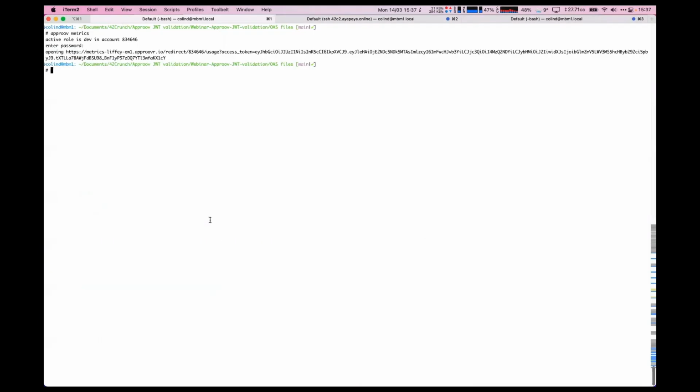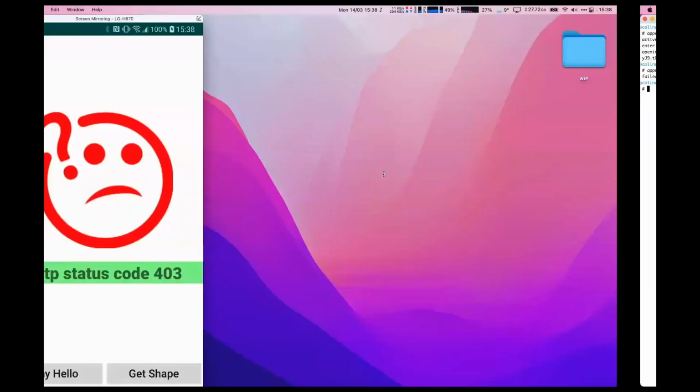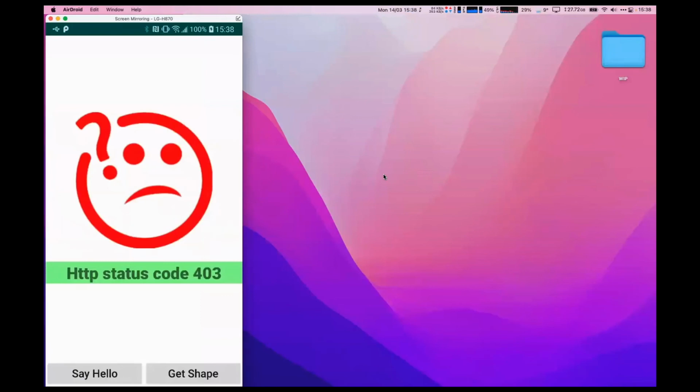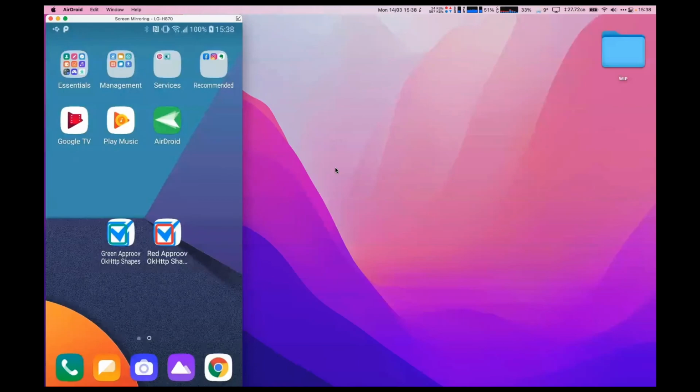It's that same token. And I'm going to have a look at what Approov thinks is going wrong with that. So I'm going to do a token check, and I'll paste that token in. We can have a look there. In the claims that it's returning, Approov returns an error code, and that's telling us that it's detected a debugger. So we can see that we're failing again if a debugger is attached, and the application is refusing to behave as expected. So I'll stop that debug session.